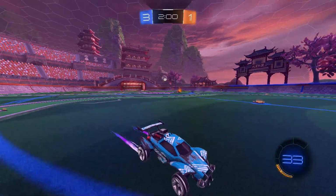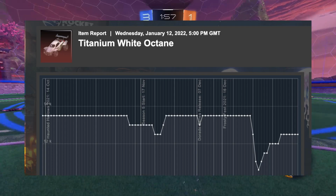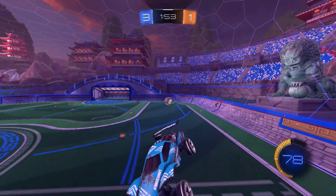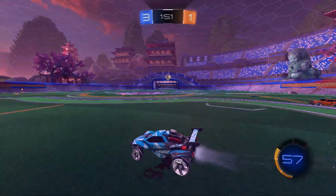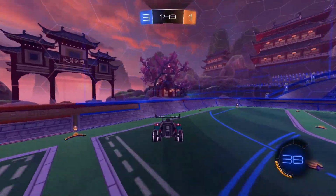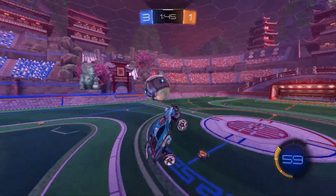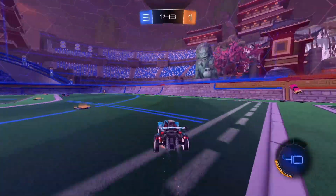I still think that we will be seeing the White Octane in the shop sometime this month, so if you do own a White Octane, I would look into selling it. One reason is I don't think it's going to rise much anyway, so it won't earn you any credits, and you also don't want to take the risk of having hold of that item when it's made available to everyone for insanely cheap in the shop.